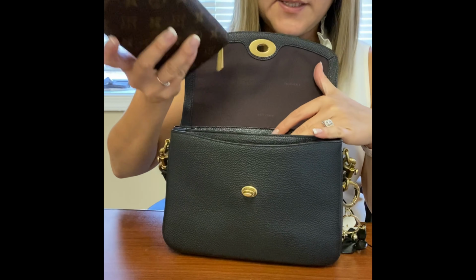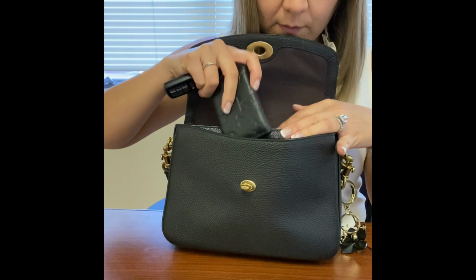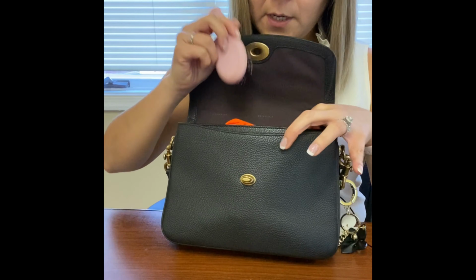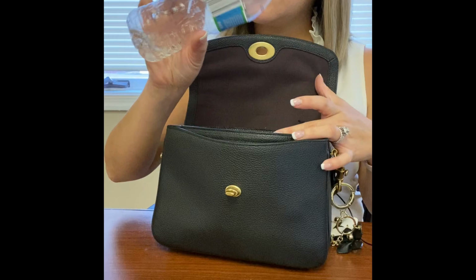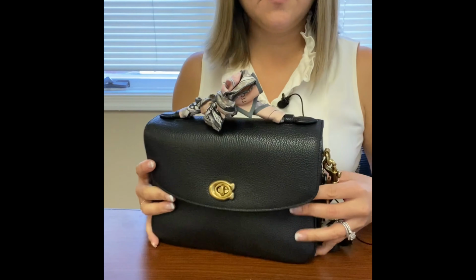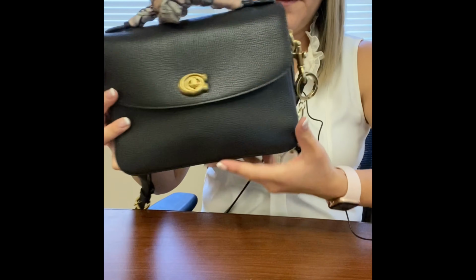So it fits my Zippy, my full Zippy wallet, my 6 ring key holder, my glasses, brush. Let's see if a bottle of water fits. And this is a 500 milliliters. Okay, let's see. All right, ta-da. All right, that's how it fits.